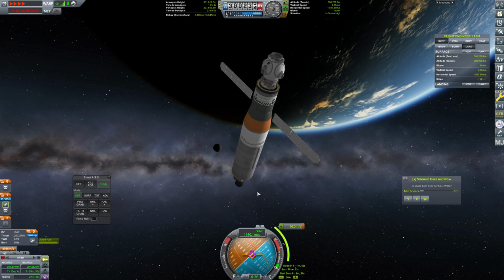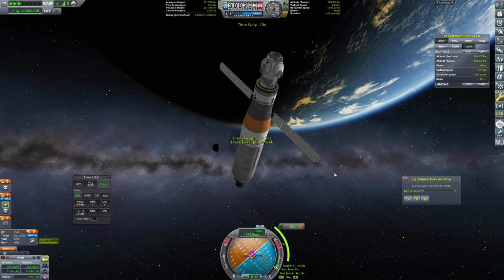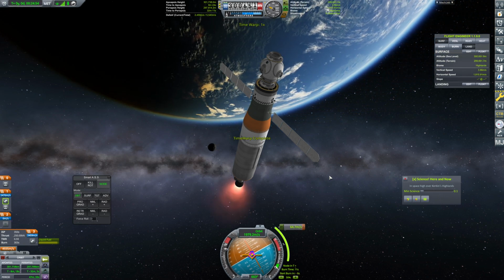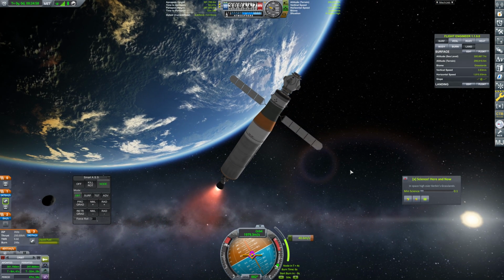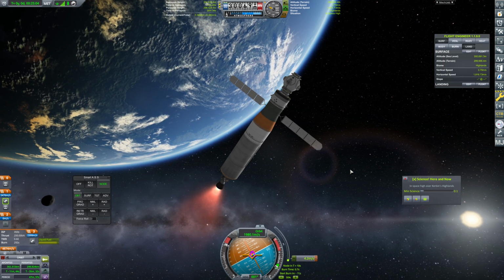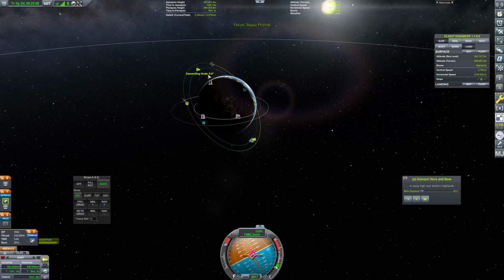About right here. Beautiful. And we're just going to warp that extra little bit. 40, 30, 20. Okay, I missed it a little bit, but that's fine. We don't need to hit this perfectly. It just needs to be good enough. 3, 2, 1, 0. Good enough. Okay, so that should put us at 0.0.